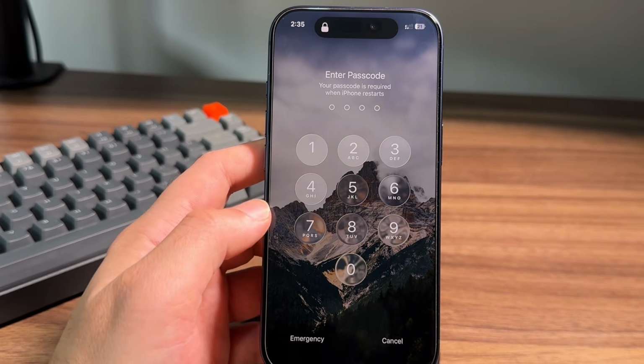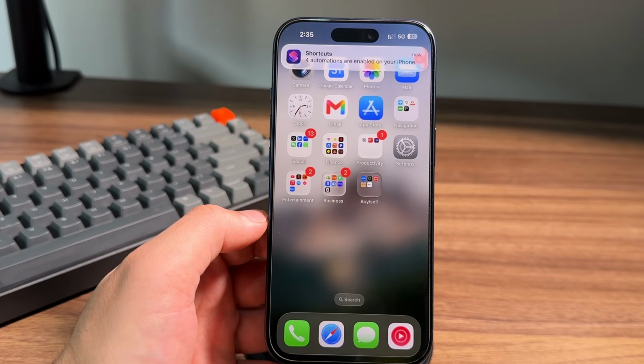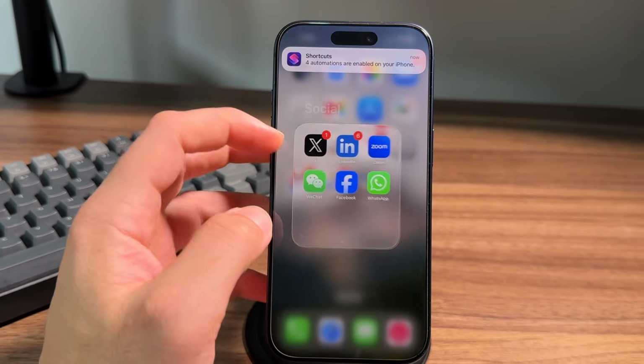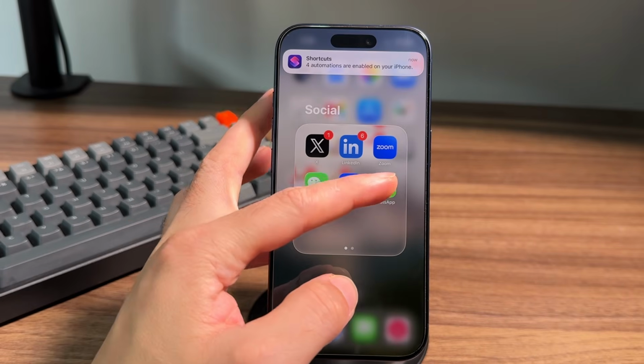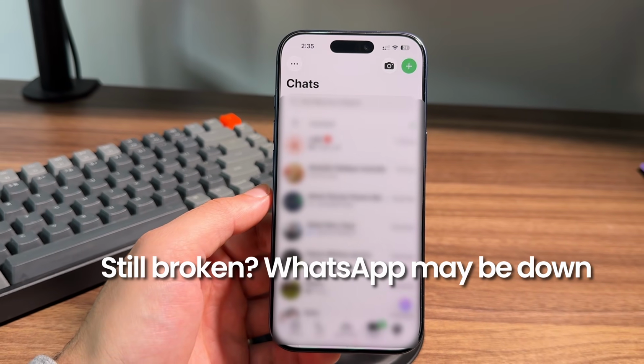This hard reset most probably fixes the issue for I'd say 99% of people, so please give it a try. Please make sure that you hard reset your iPhone. If you've tried everything and it's still not working, the issue may be on WhatsApp's end, so it's worth checking if WhatsApp is down before reinstalling.